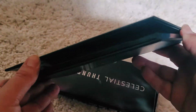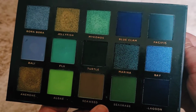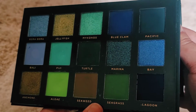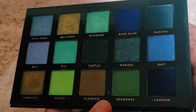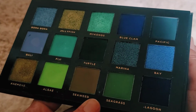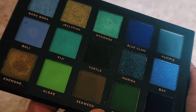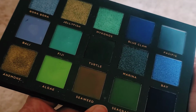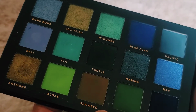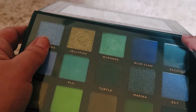Ace Beauty Oceanic palette. This is my favorite palette ever. I was wearing this thing out when I first got it, and I still grab it if I want to do blues or greens, if I need a pop of color, because Algae is just a banger. Fiji, I can't even explain how beautiful that color is, and it blends out so flawlessly. I am a stan of Ace Beauty all the way around, so she not going nowhere. I love her.